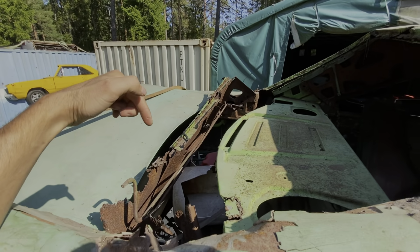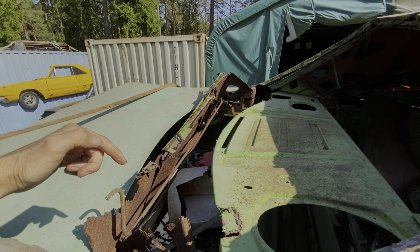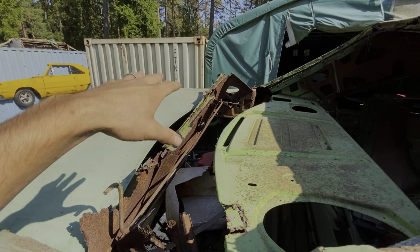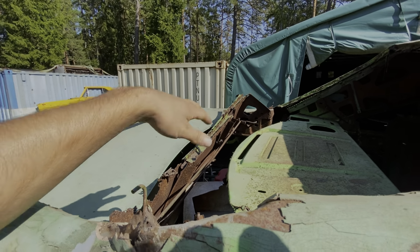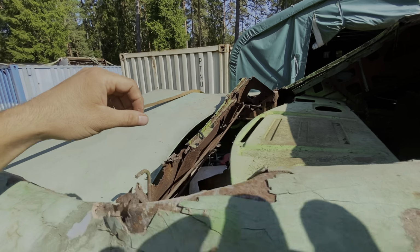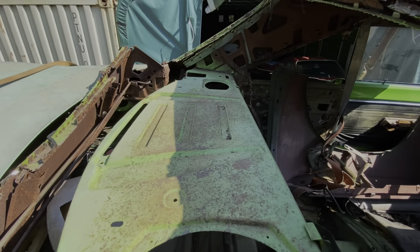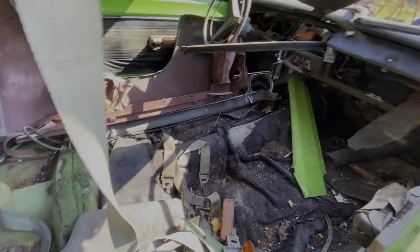Also, you can see how rusty it is here. I saw some pictures of this when he bought it, and the deck filler panel was in the right spot at that time, but apparently he opened the trunk and all of this fell through, and I have a picture of that. So it obviously needs a lot of repair here, but otherwise looks pretty good over here. And you can see the floors in here look really decent, I would say.